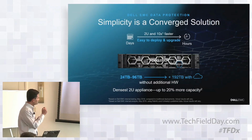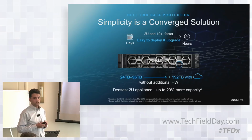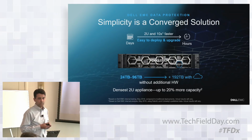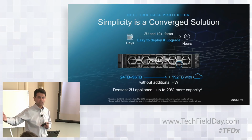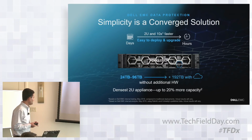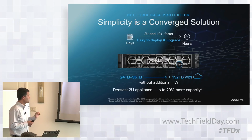And that's a fact that has resonated a lot with many of the customers that we've been working with as design partners for this appliance. The fact that we can just get a software license and turn it on reduces another layer of complexity from a scaling perspective. As long as the needs are up to 96 TB, it's already available in the device. And this is usable capacity that we're talking about.